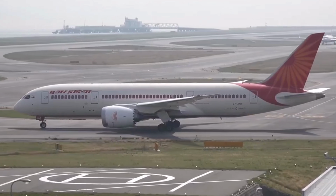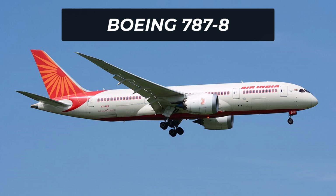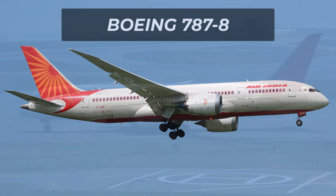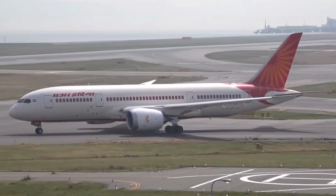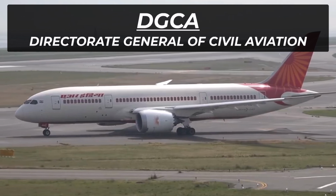June 12th was supposed to be a normal day for them, and they boarded the plane for a routine flight from Ahmedabad to London. The Boeing 787 they were flying on is one of the most advanced airliners in existence today, with a remarkable safety record. But when it comes to the maintenance history of the aircraft, all we know for sure is what we've been told so far by the DGCA, which is essentially India's equivalent of the FAA.